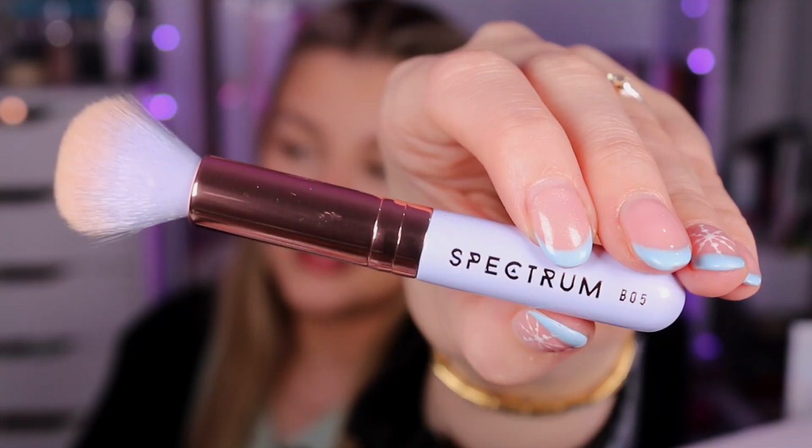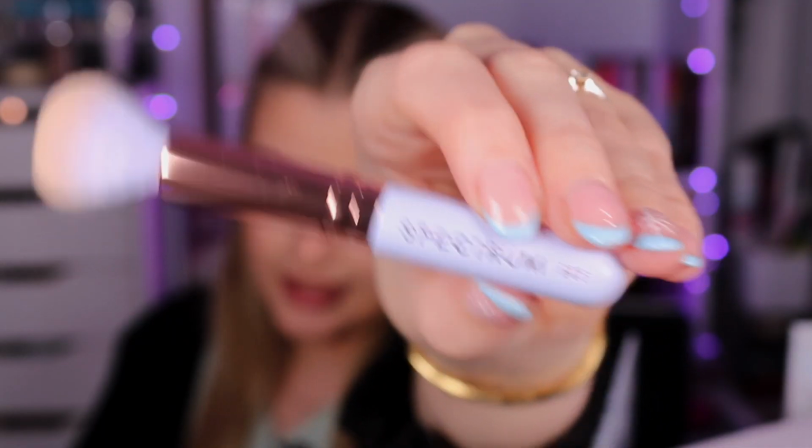So for day number two, this looks like this. We have the Spectrum little brush. This is the mini BO5 face brush. It just comes like this, and this normally retails for £6.99, and it is a travel sized brush. And then that is just what it looks like up close. So obviously it's a good size to pop into your handbag. That is day number two.